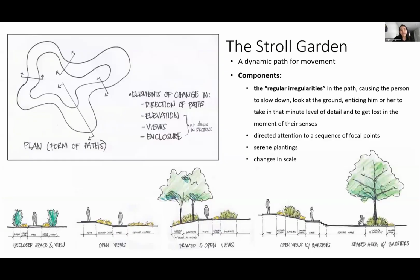And then out of those precedents, I decided to focus on the stroll garden for my design concept, basically being the best form for creating dynamic paths for movement in terms of changing elevations, changing views, and even the degrees of enclosure in terms of the planting design. So different moods as you go through the stroll garden.